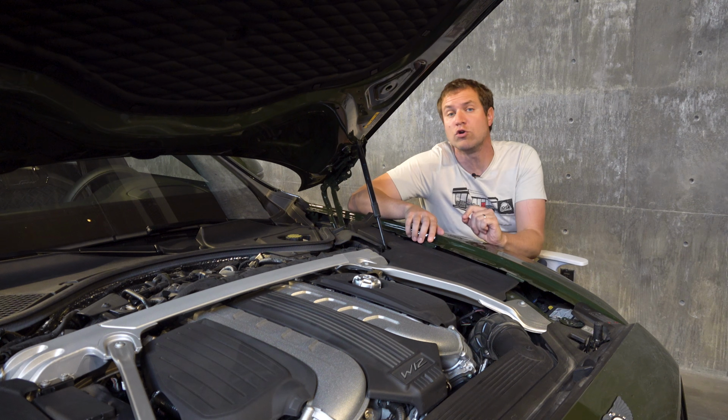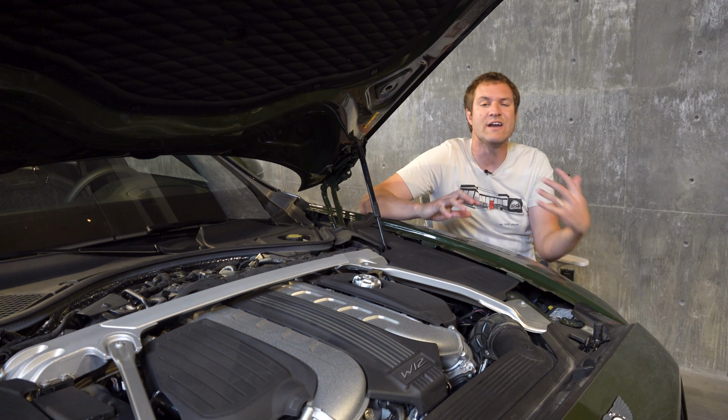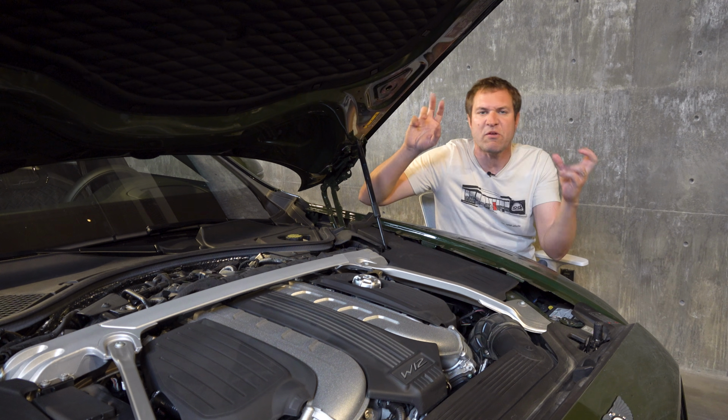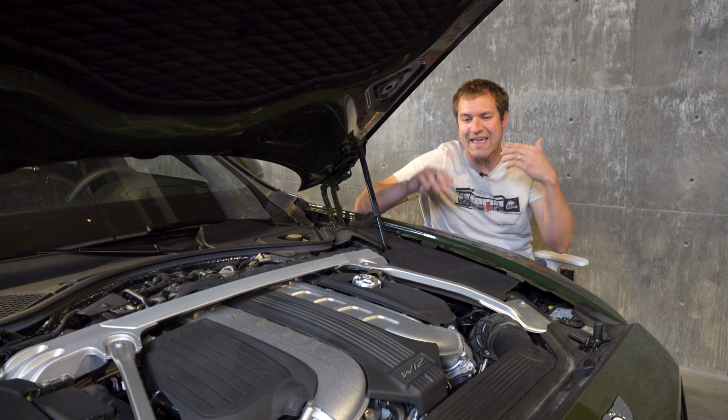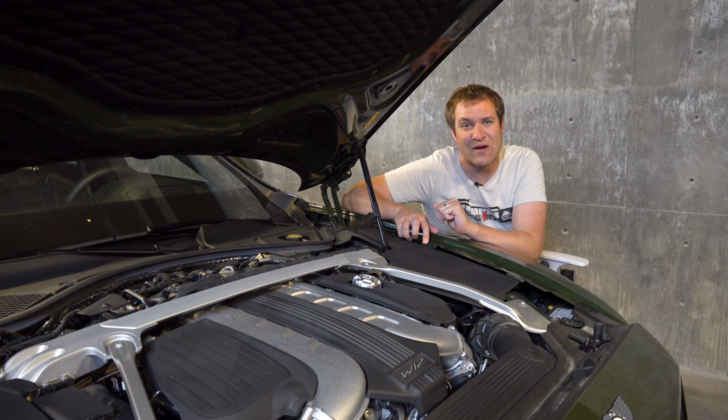In the Flying Spur lineup, it's only offered on the Speed model, or you can still get it in the regular Flying Spur through the special wishes department, but basically, this is it, this is the car, and this is the end of the W12.